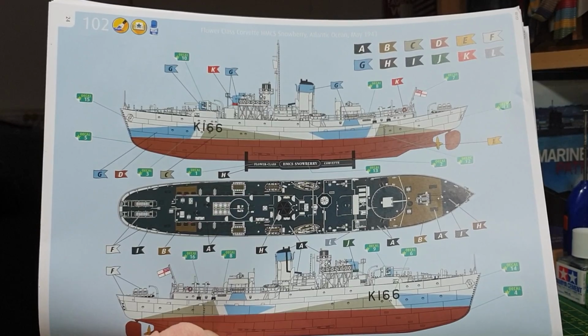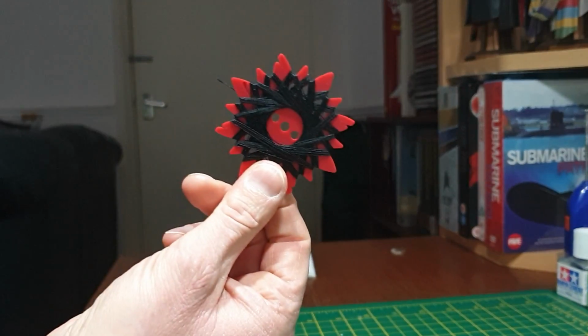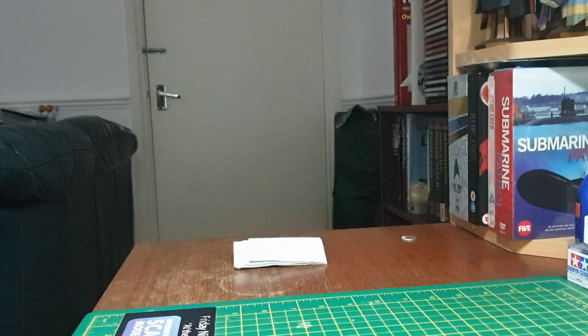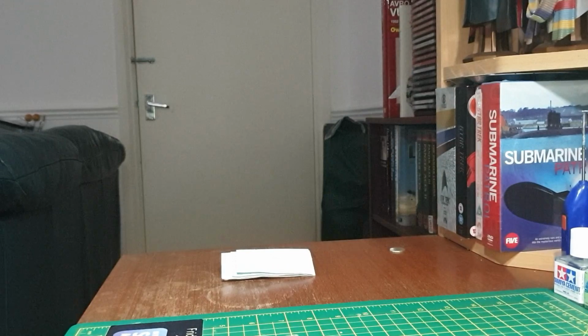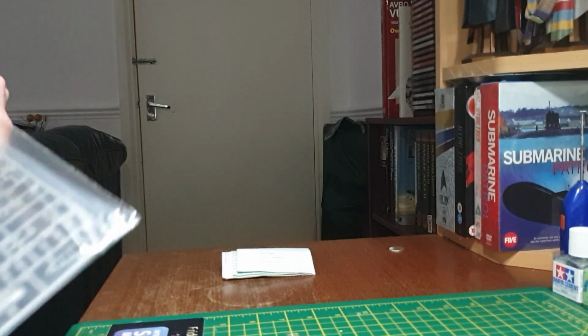So there you go. So right, we'll have a look at the various kit parts. As I say, you got your rigging there. Then I think this is sprue J.